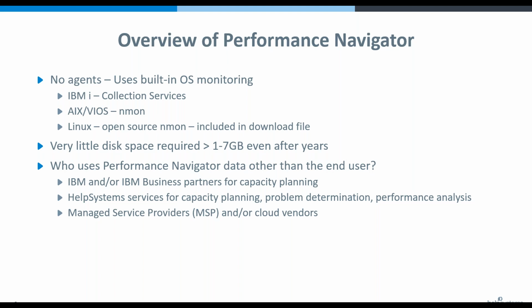So people are often worried, and one of the biggest things people think about is that performance data takes up a lot of space, right? Well, not if you have Performance Navigator running. We can consolidate that. And so this is used by IBM and its business partners for capacity planning.